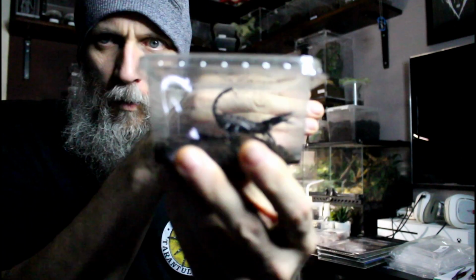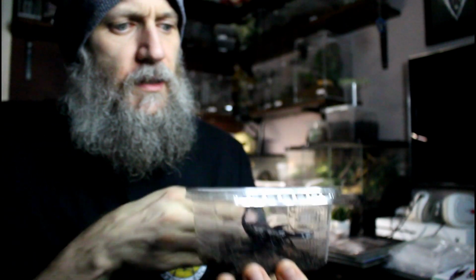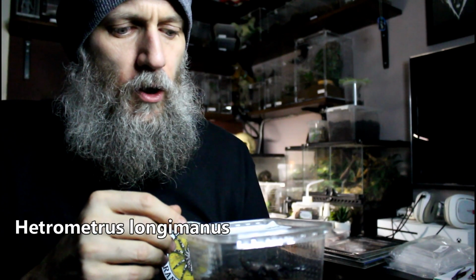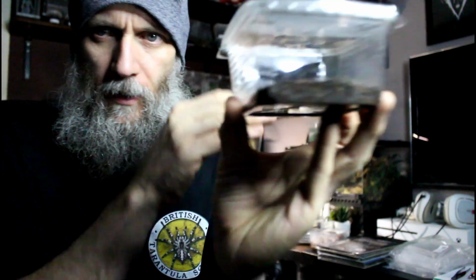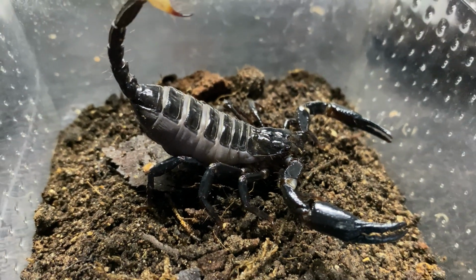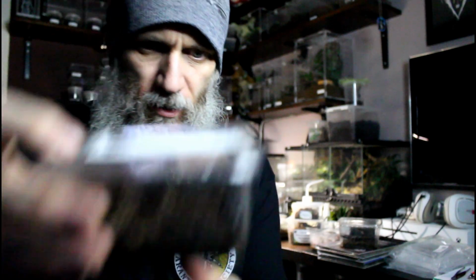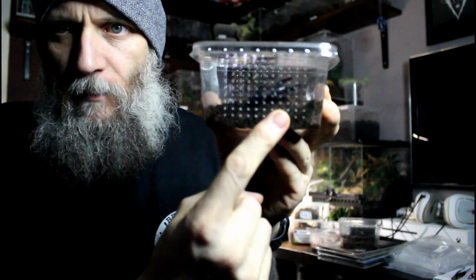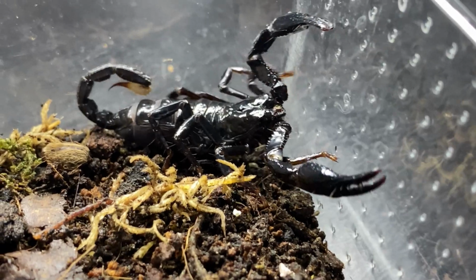So we have a feisty little female. This is the Heterometrus longimanus. It's a lovely little scorpion. I will put some footage on it, but as you can see it on the camera there anyway. That one's the female, and then we've also got the male, which is a lot smaller and is now hidden at the front of this one, so you're probably not going to see it, but it's just here. Oh, he's just woken up. There you go, the little male. Oh, that's a stunning little thing.